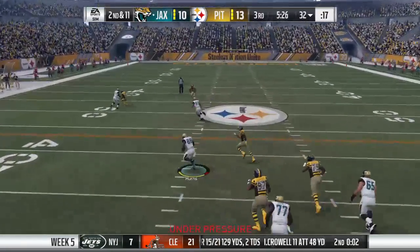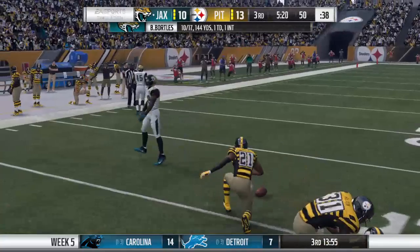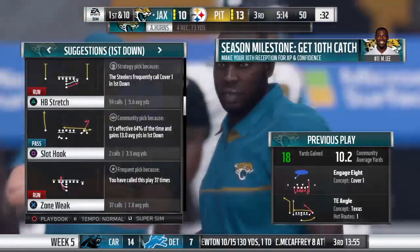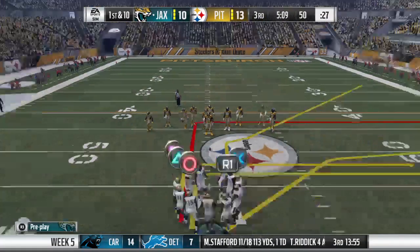Throwing now is Bortles. Hurns brings it in. And he gets this one to midfield before he's brought down. A big one there for the Jags. 18 yards, first down. Well, if you read man coverage, Brandon, the drag route's a pretty good one to run against it because you're running away from people on it.